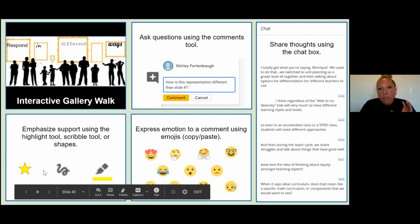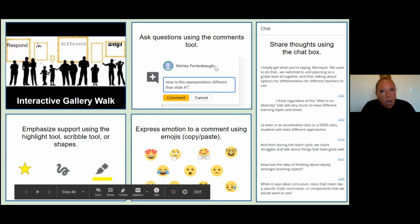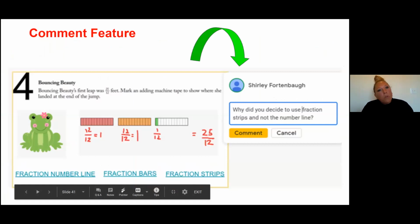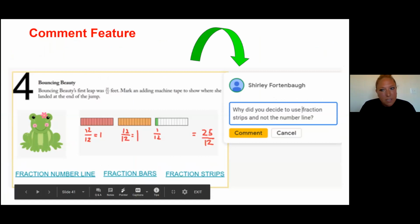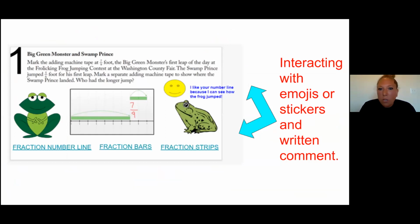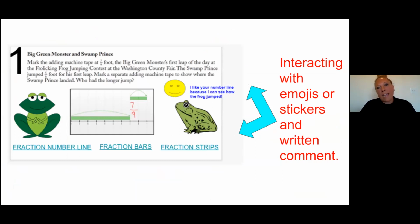So we will flash this slide and the students know it's time to go explore other students' work. And we can do that through the comments, emojis, we can use stickers, we can write, or we can use the chat box. So here's an example of a comment feature. And that student asked a question, why did you decide to use fraction strips and not the number line? Here's an example of a student that went through and left a little emoji and said, I like your number line, I can see how the frog jumped. So we're interacting in some way right now through the gallery walk.